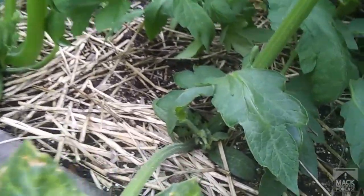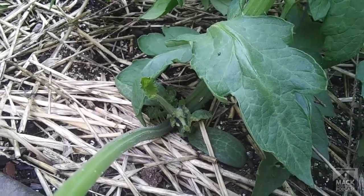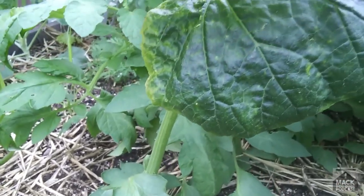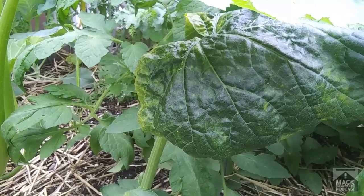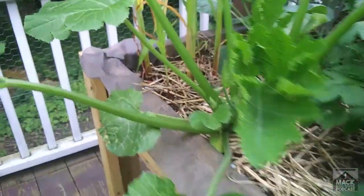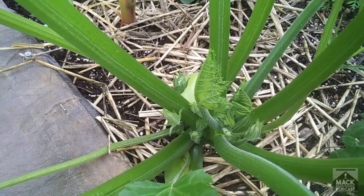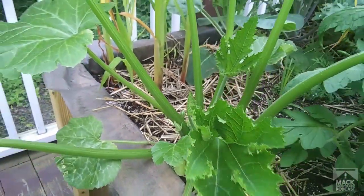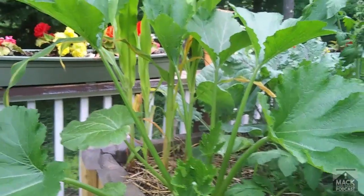This is yellow squash. I've determined the difference between these two plants from looking at my chart, and this is yellow squash, and it's doing very well. This was from a seed. The squash seeds, the zucchini seeds seem to be bionic. This is zucchini from a seed that was planted a few weeks ago. And now it is like something you'd see in a jungle.